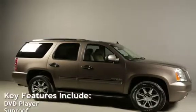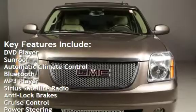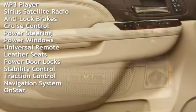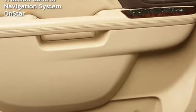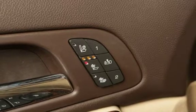Key features include DVD player, sunroof, automatic climate control, Bluetooth, MP3 player, Sirius satellite radio, anti-lock brakes, cruise control, power steering, power windows, universal remote, leather seats, power door locks, stability control, traction control, navigation system, and OnStar.